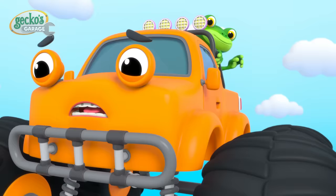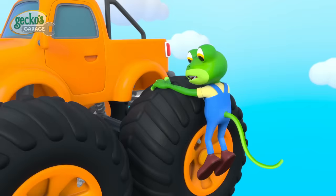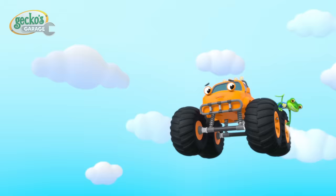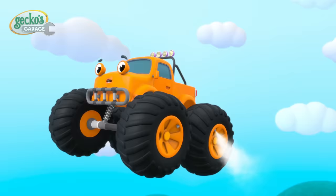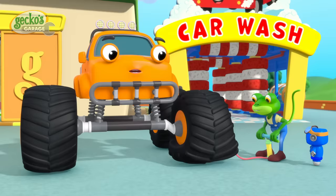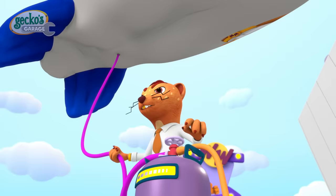Max, if I let some air out of the tyres, we'll go whooshing along like a balloon. That's it, Max. For the garage! There you go, Max. Good as new. I'll show that gecko once my advertising balloon is ready.